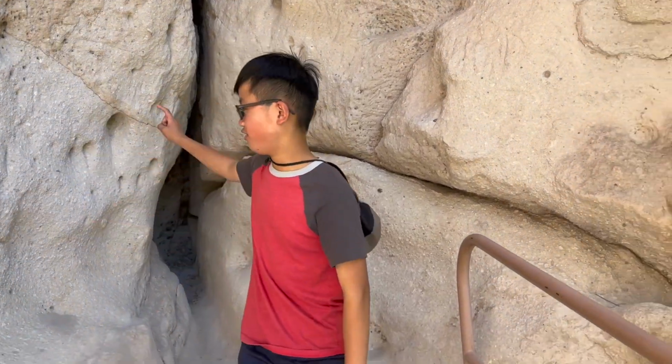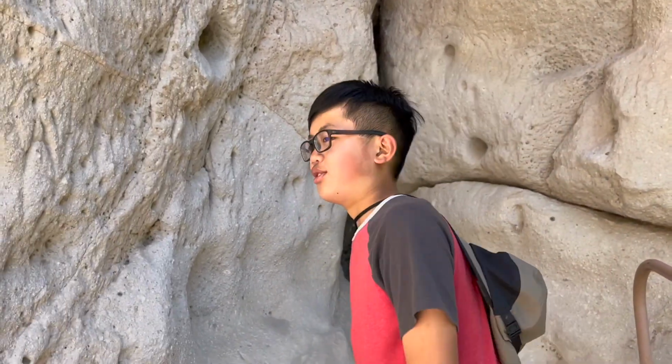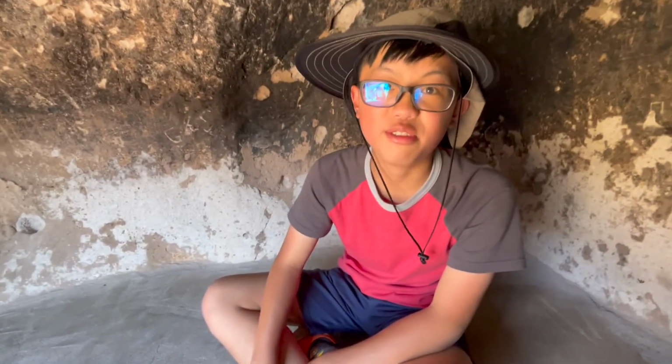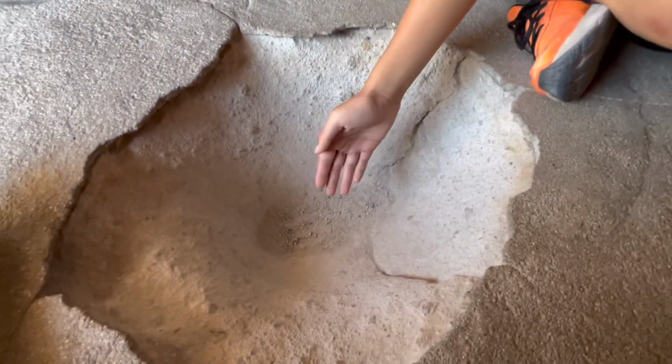This thing's pretty cool right here. It's like a white rock and there's a bunch of holes in it. Maybe I can store mac and cheese in there, huh? And I can make this into a home for Mr. Mouse and Gray Man. Yeah! Hey, I'm in a cave dwelling. See, check this out. It's pretty sick. I think this is gonna be my new house. This is gonna be a mac and cheese storage center.